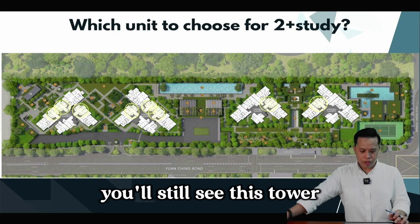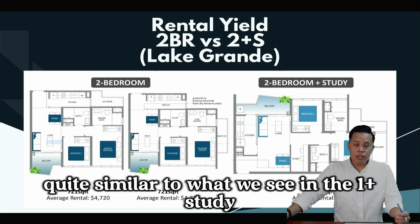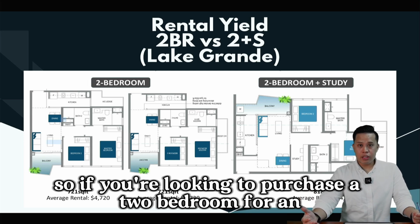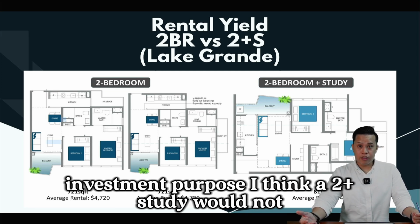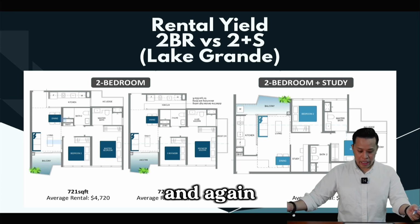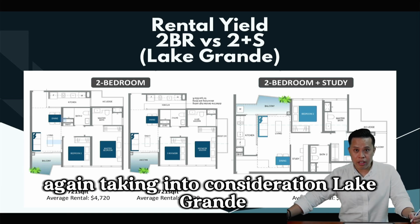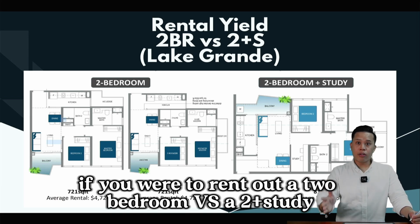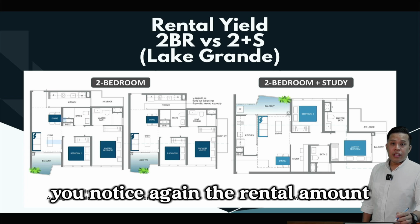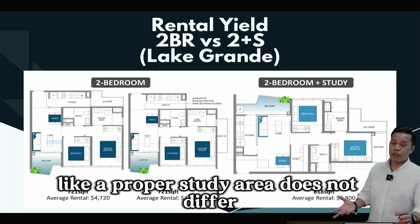Okay, next we'll look into the rental yield for a 2-bedroom versus a 2+ study, quite similar to what we see in the 1+ study that I've explained earlier. So if you're looking to purchase a 2-bedroom for an investment purpose, I think a 2+ study would not be the main choice because of the cost. And again, if we were to take a look at the rental wise, again taking into consideration Lake Grande's example, if you were to rent out a 2-bedroom versus a 2+ study, which is 818 square feet over here, you notice again the rental amount, despite the fact that they have got like a proper study area, does not differ. All right, the rental amount does not differ.